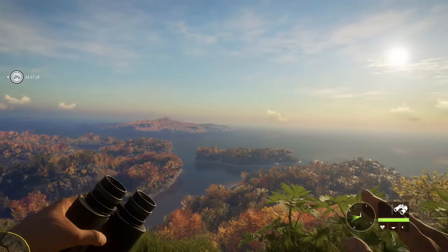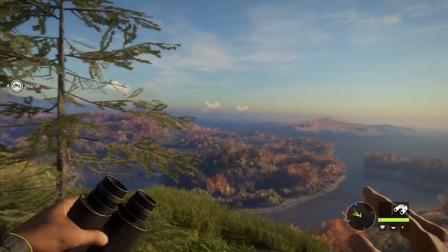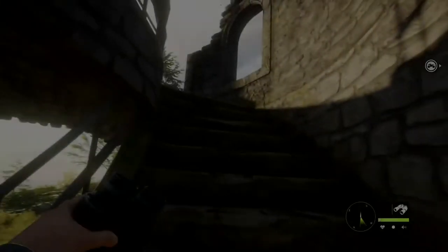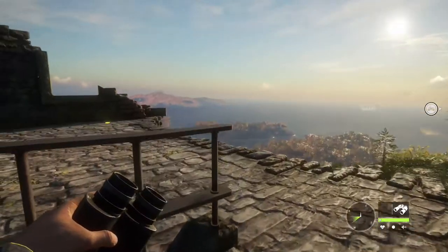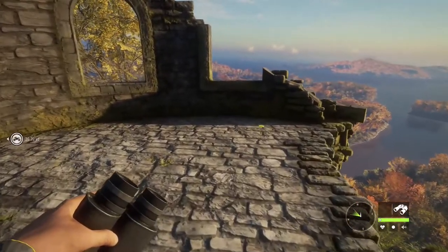The views in this reserve are nothing short of spectacular, so I hope you are enjoying the outdoors while being stuck indoors. You may even find some hidden treasures left over from World War II while you're at it.